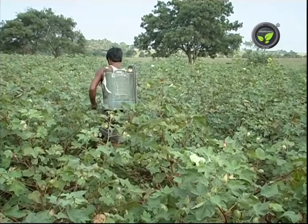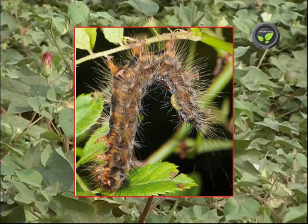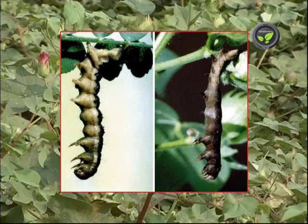NPV enters the body of the pest larvae with the food. Affected larvae die within 2 to 5 days by drooping down their head. NPV spreads to the whole crop from these dead larvae.